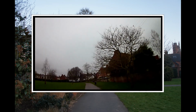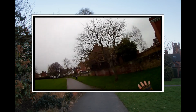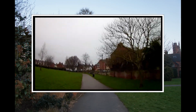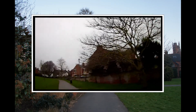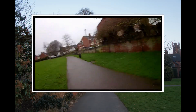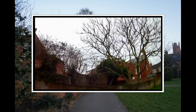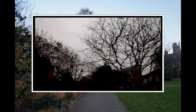So moving on, this tree here, out of all the trees in the park, this is probably the most unusual. So this is the Pride of India. Lovely tree. It doesn't actually come from India. From memory, it's a Chinese tree. But when it's in flower, it has these stunning, long, yellow, dangling flowers. Real treat to see.